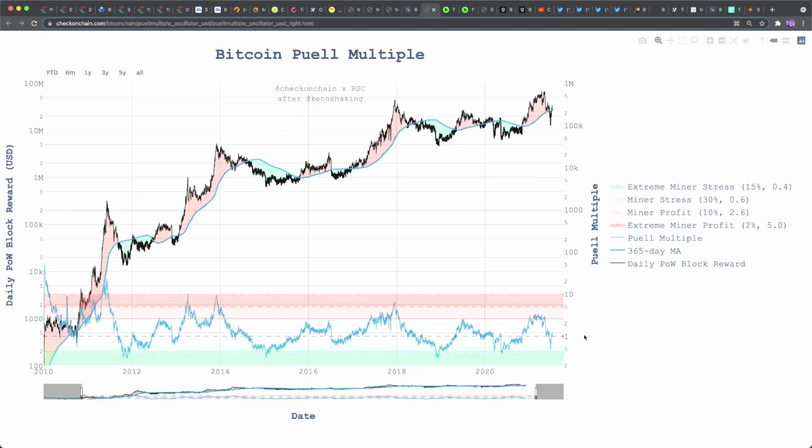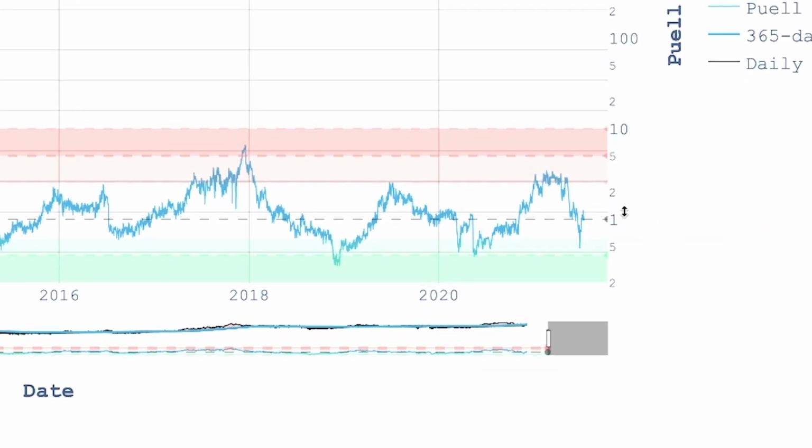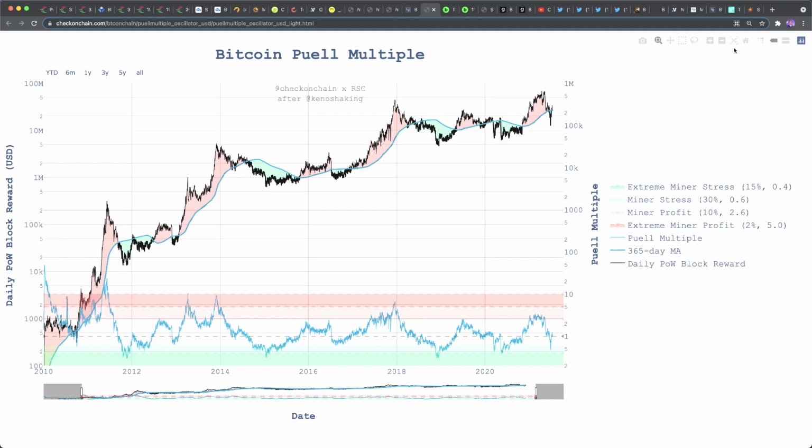They're not selling. Now, looking at the Puell Multiple once again, what we can observe is that we're at pretty much a 1 right now, right? We are basically right smack in the middle of the Puell Multiple. We're sitting right on that 365-day moving average. So in reality, from the miner perspective, it's very neutral. We're right in the middle.